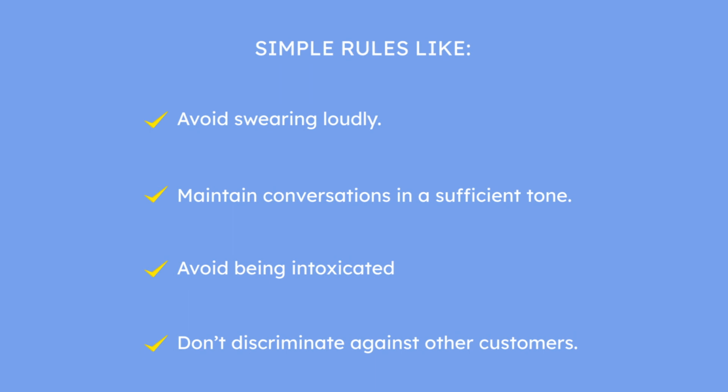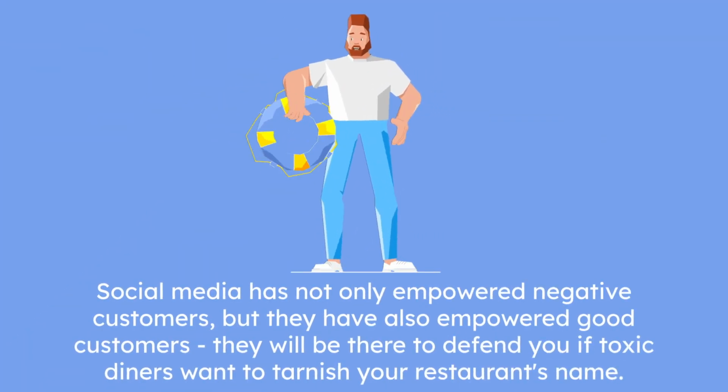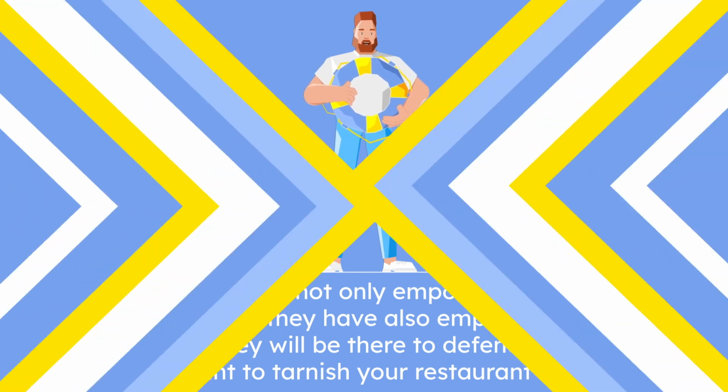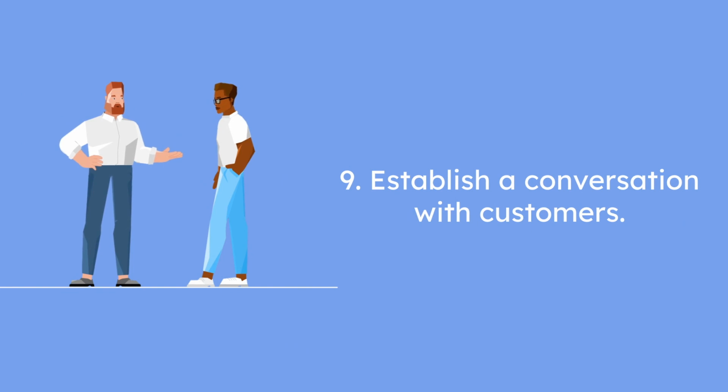You must remember that social media has not only empowered negative customers, but they have also empowered good customers. They will be there to defend you if toxic diners want to tarnish your restaurant's name because you wanted to enforce those rules. Step number 9 is to establish a conversation with customers.